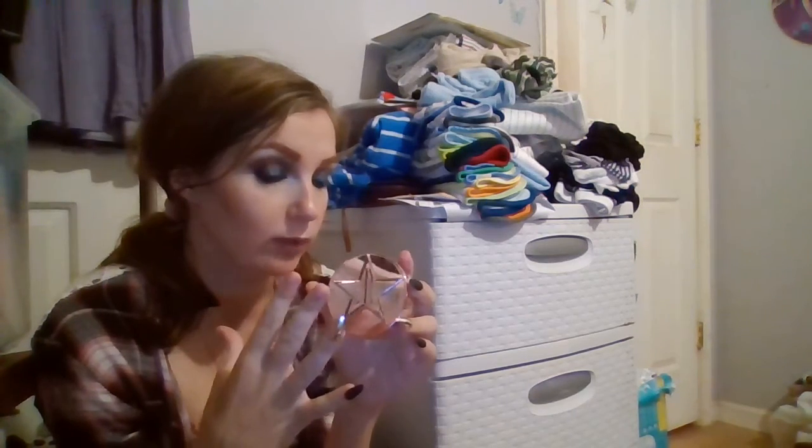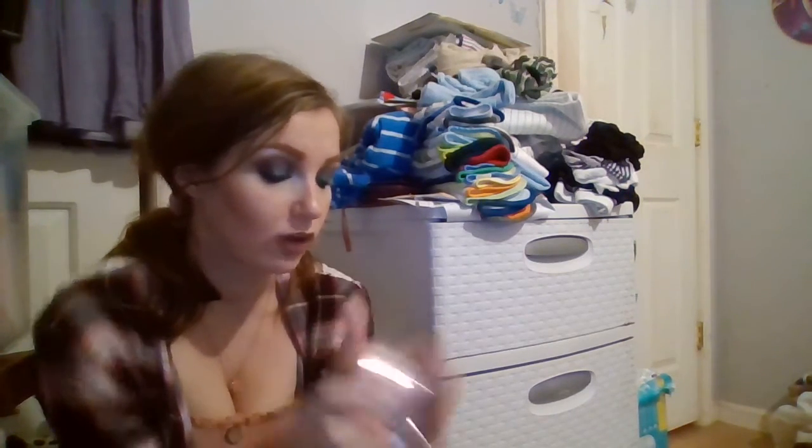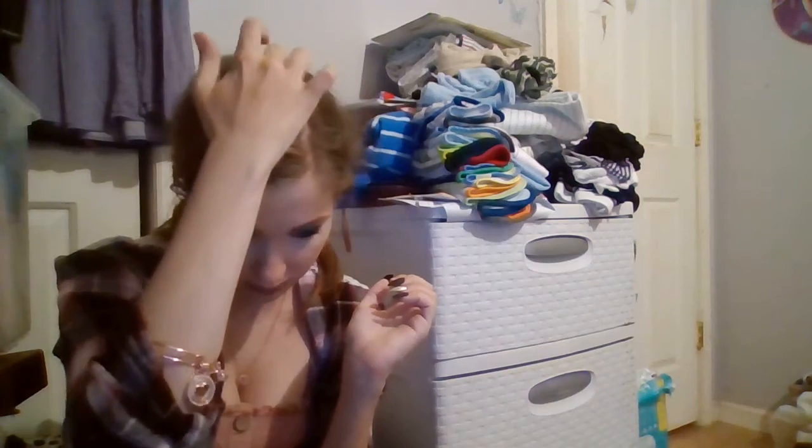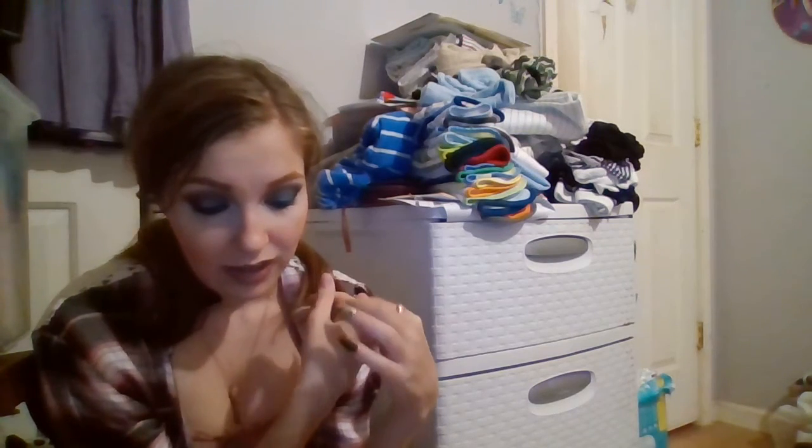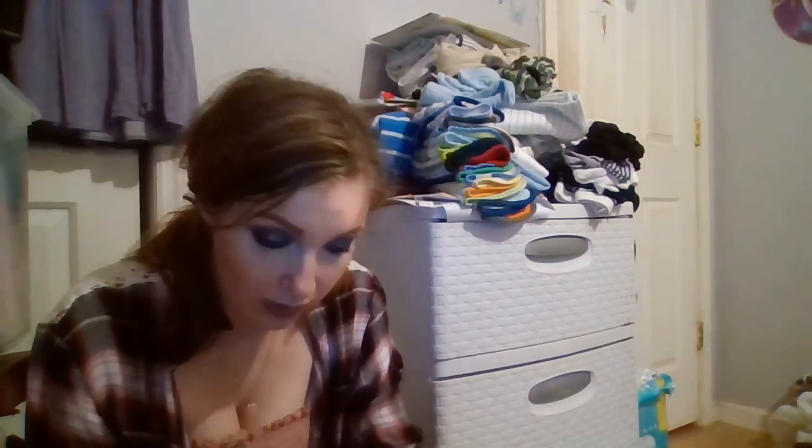I have so many powders from so many different brands, but I have them in different shades, and that's going to be a reoccurring theme, you guys, sorry. So next, let's just go ahead and do it. I'm going to do the natural shade next.